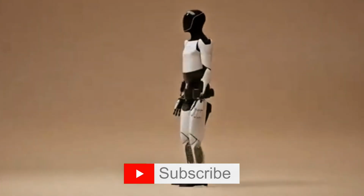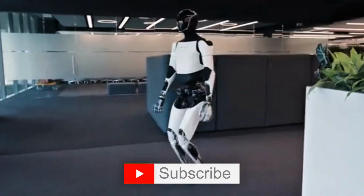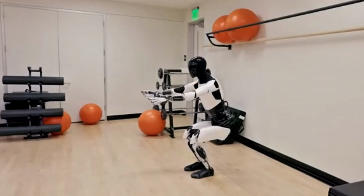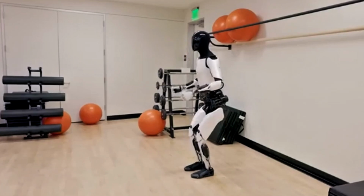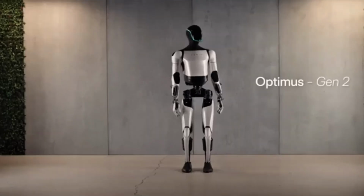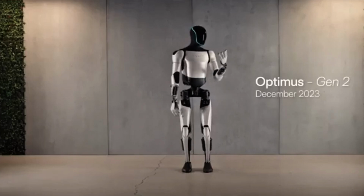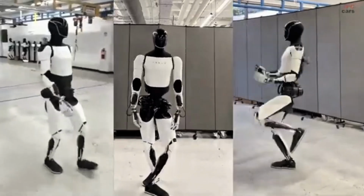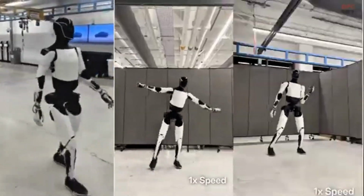Let's rewind. Gen 2 was already a game changer. Tesla cut 10 kilos off its weight, added a flexible neck, doubled its hand articulation, and upgraded its feet to mimic human toes, literally. It could perform yoga poses, crack eggs, and dance better than your uncle at weddings. But this was just the warm-up.